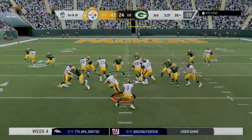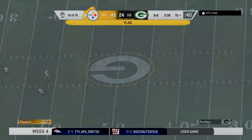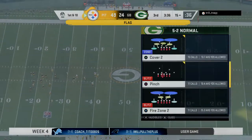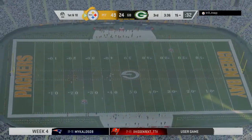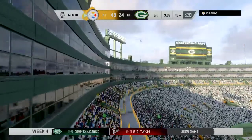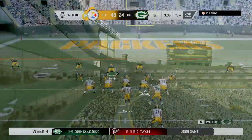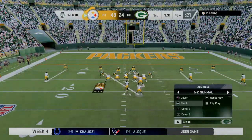1st and 10. They'll run this with Homer. And he'll be brought down somewhat awkwardly here, and a late flag as well. I think this one's going to be a face mask. The penalty moves them into the red zone here on 1st and 10.